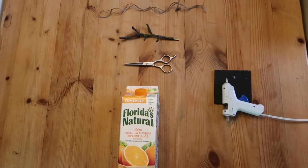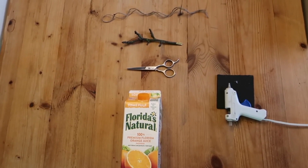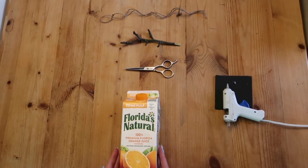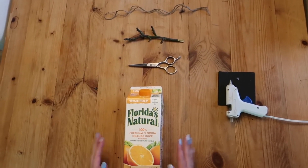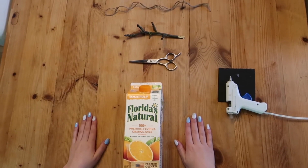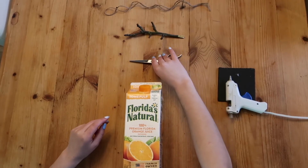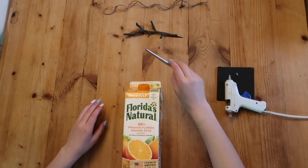So here I have my materials for my birdhouse. I have some string, I have a stick from outside, I have a pair of scissors. I will end up using a box cutter in this video just because I had a lot of trouble with the scissors. Again, parents need to help you with this part. And then I also have a hot glue gun and of course my carton.